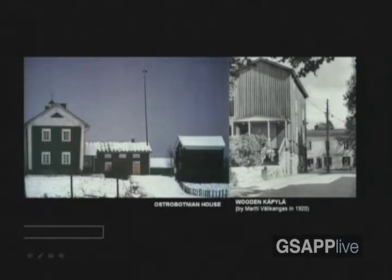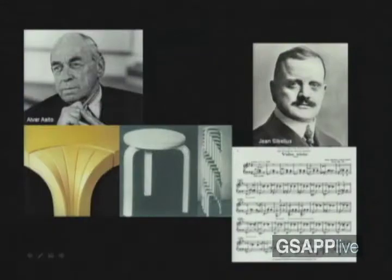This is Wooden Käpylä, the very first suburb area in Helsinki, built totally in timber technology and in wood. It is actually the first example where prefabrication was in use to erect wooden buildings, during the 20s, and can be seen as an example of so-called Scandinavian classicism too, with many motives coming from Sweden and from Norway. Of course, we cannot avoid mentioning these great figures, Aalto, plus our composer Sibelius.